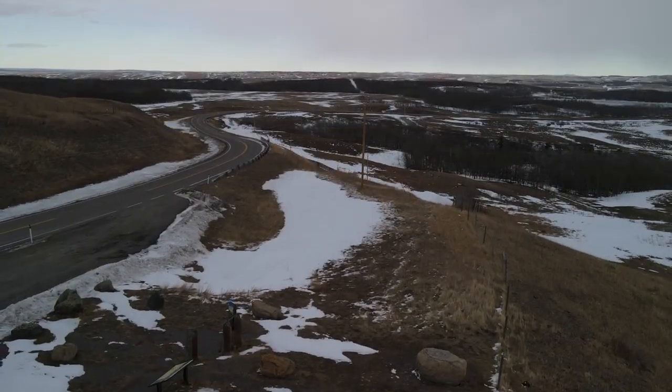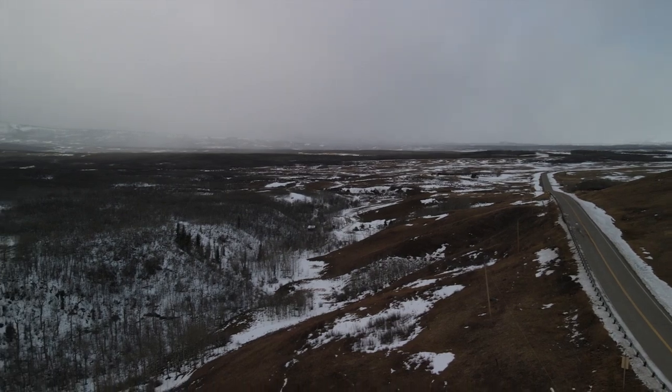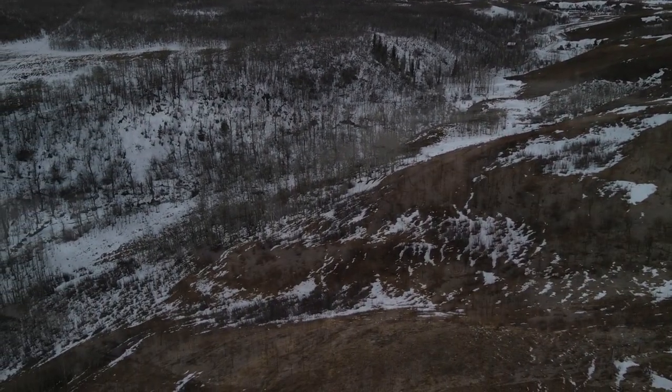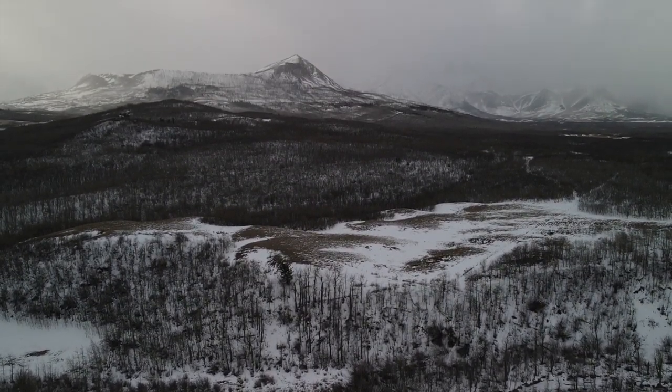Here I'm just outside of Waterton National Park on an overview pullout where you can view normally beautiful mountains on a sunny day. Unfortunately, today isn't the best weather. As you see, everything is blurry and foggy.